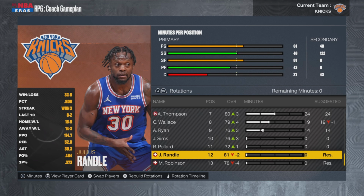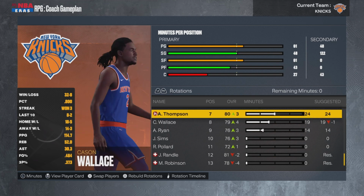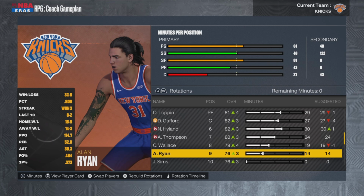We're going to get Randall back soon. And yeah, I think it's looking pretty good. I'm really surprised to see Ryan in the mix, but I'll take it. We're scoring enough points and whatnot, and I think if we can get some help rebounding, which is his specialty, that could definitely help us.